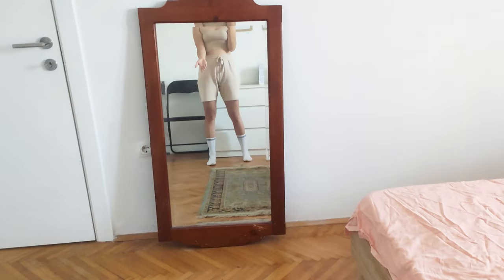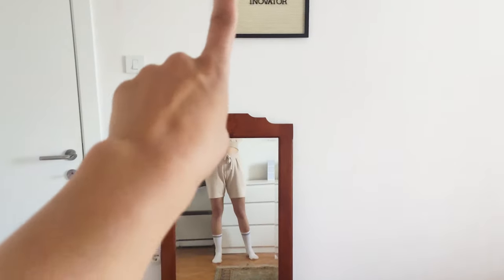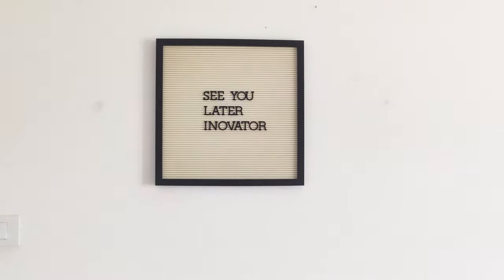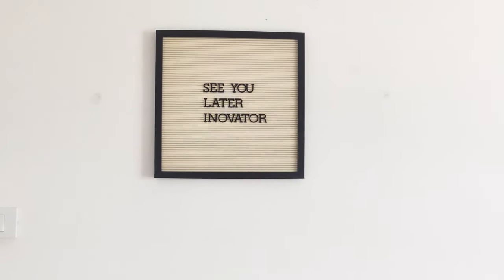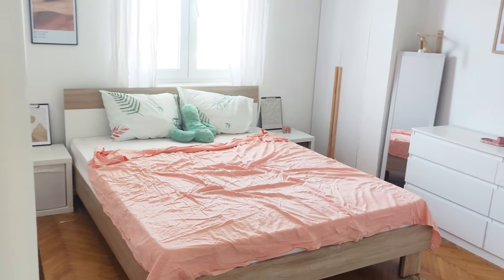This mirror on the other side is a vintage one from the 80s. It's from my parents and I'm hanging it today. We have tickets to the Arctic Monkeys show in Croatia this summer and this has been just hanging here ever since. So yeah, that's my bedroom at the moment.